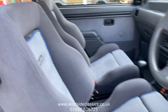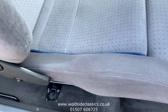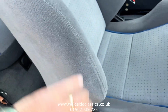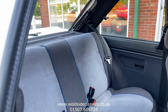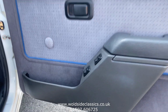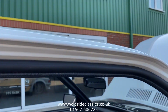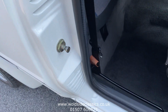Again, look at the condition of these seats, especially the driver's seat, where you'd expect wear on these bolsters, on this crushed velour. Nothing at all. Again, back of the seats, seat belts and everything, superb. Again, down the pillar there, and the door card. There are loads of photos on the website if you can't be bothered to trawl through this video.